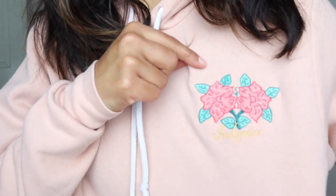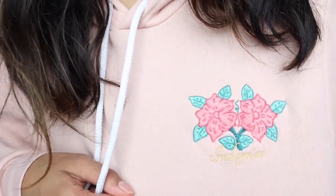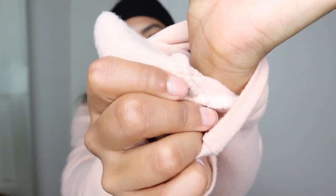Okay, so this sweatshirt is from First Citizen and it has this cute little flower on it. Honestly, this is like hands down the softest sweatshirt I think I own. Like the inside, look at that. It's so freaking soft. It's really nice. This is a great brand. If you like soft sweatshirts, it's a great brand to buy from.